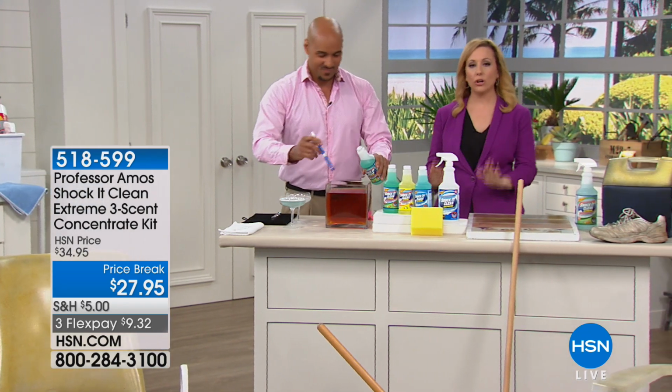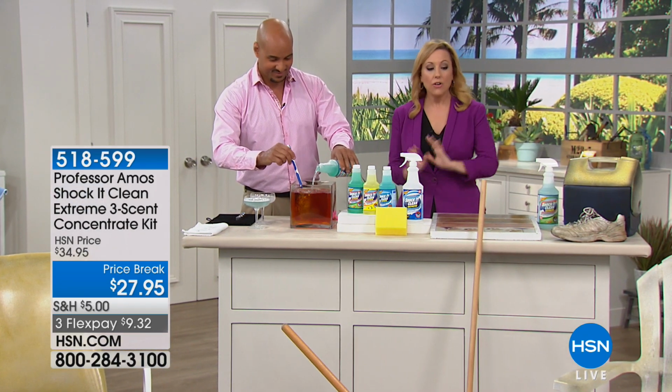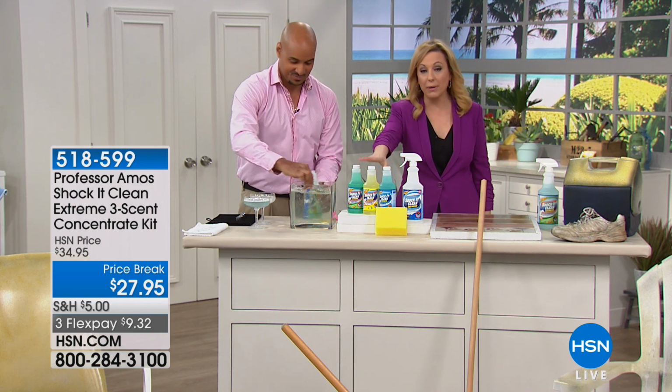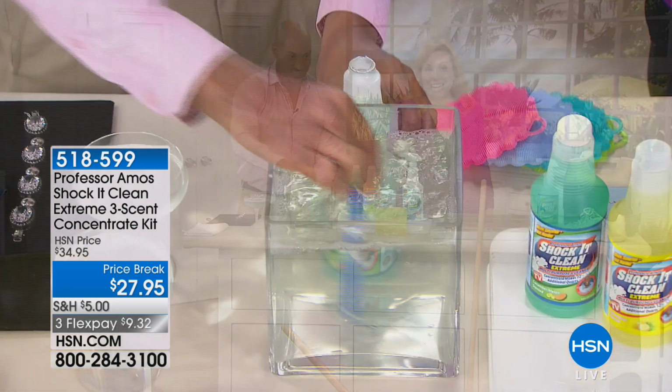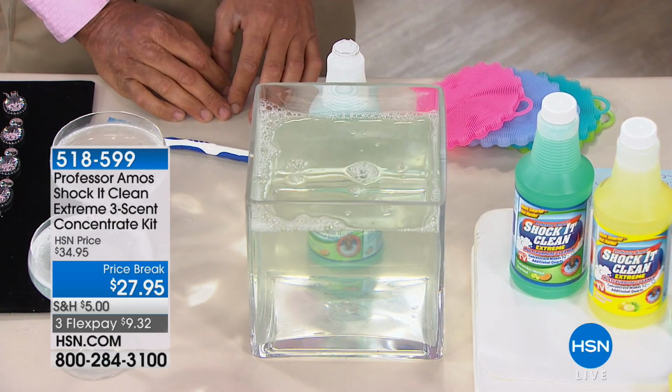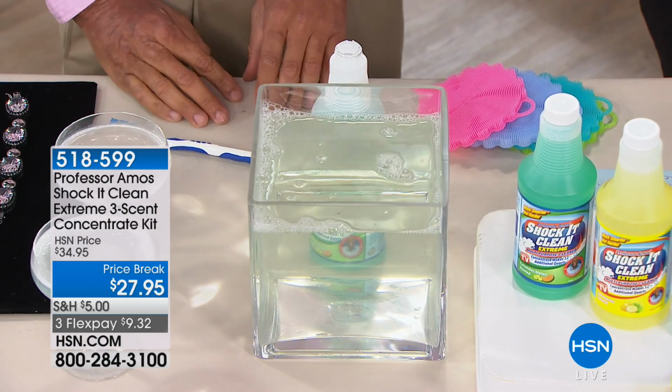You will not have to go to the store to buy cleaners for almost everything in your house if you get Shock Clean, because you're getting 3 bottles, 16-ounce, that'll make 96 of these. Did you see that? Just think about it. Maybe probably years you won't have to go and get more. Right. It should last you for the next year.